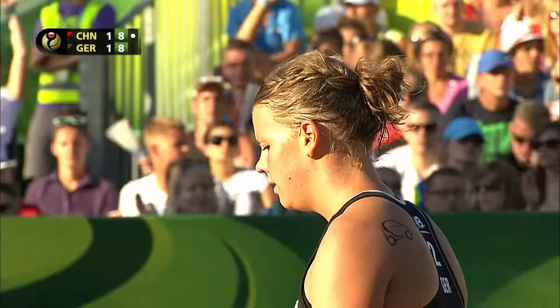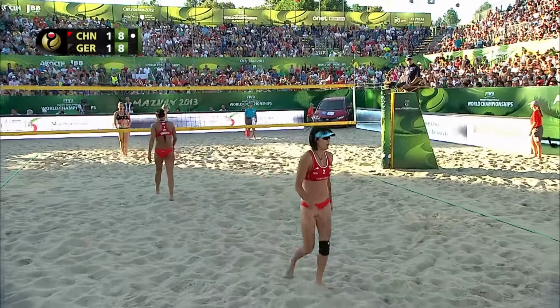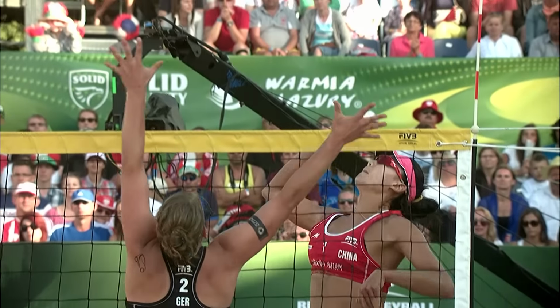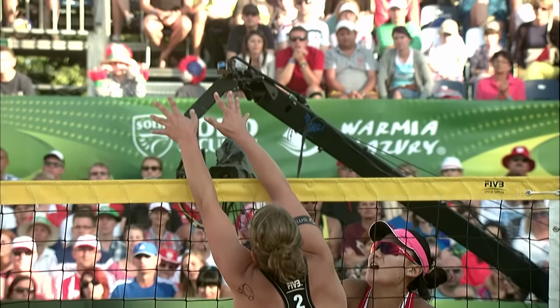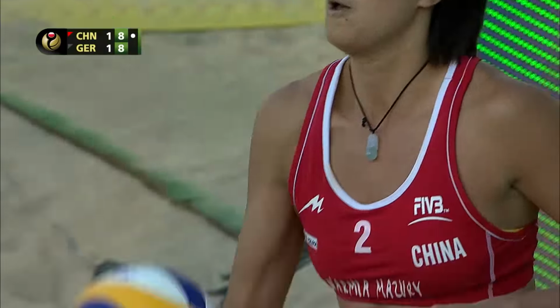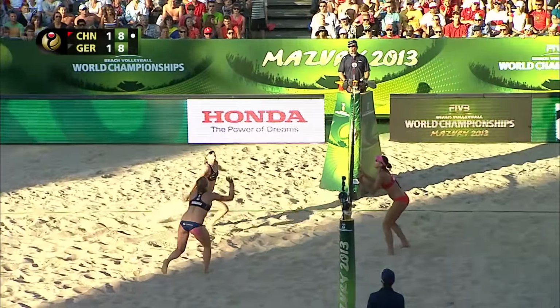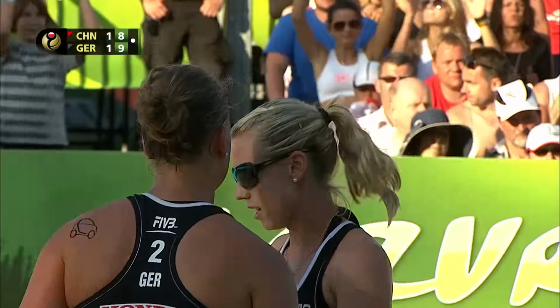Tense moments on court for both teams. Some of the volleyball's not pretty. They're scrambling their side outs. It's a battle of nerves, a test of wills. Zhang Zi with the serve, Borger with the pass. Oh, and that's a belter from Borger cross court.